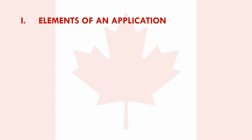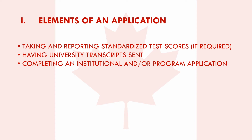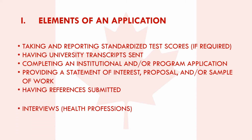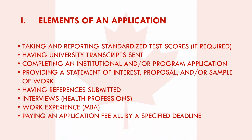Applying for graduate and professional study typically involves taking and reporting standardized test scores if required, having university transcripts sent, completing an institutional and/or program application, providing a statement of interest, proposal, and/or sample of work, having references submitted, interviews in the case of professional programs for healthcare, work experience required for MBA programs, and doing all this and paying an application fee by a specified deadline.